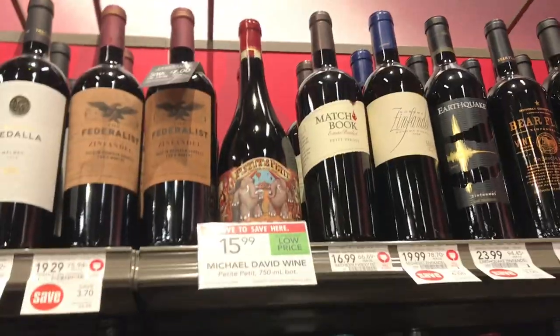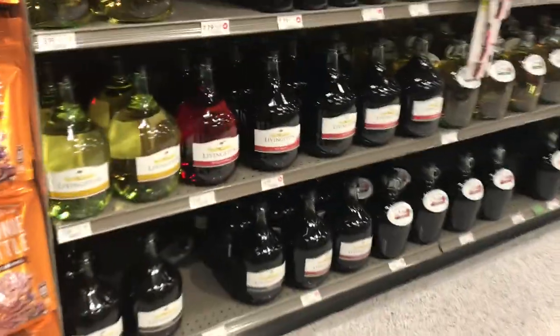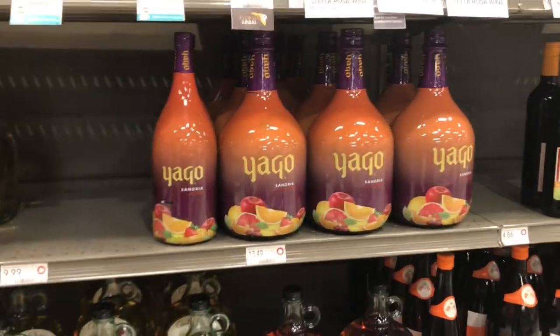Oh, look at the elephants. Oh, cool. Oh, Lord, there's more wine down here, too. This is some big old bottles. Look at that. Good Lord. What is it, Yago Sangria? Sangria.